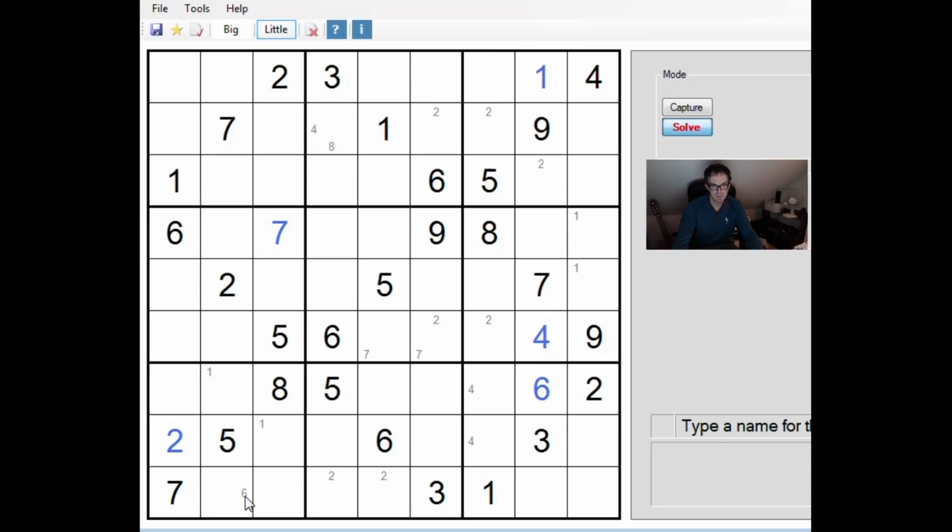Which means I can pencil mark some 6's down there. We've still got 2, 5 and 8 to place in the column. So this is a 5 or an 8. This is a 2 or an 8. This is a 2 or a 5. There's something else going on in this block, I think. So 7's are pushed upwards into one of these 3 positions. This position, or this position.